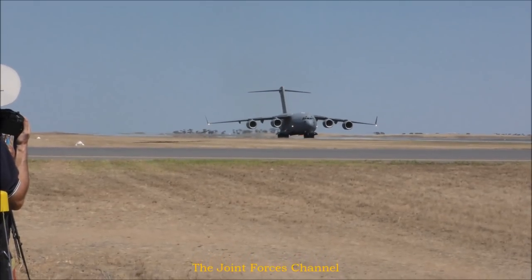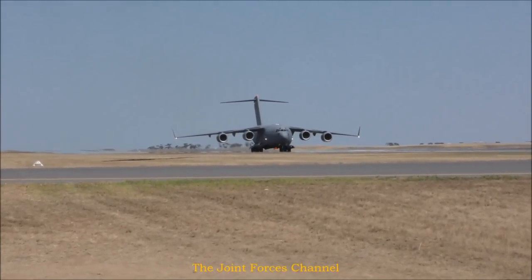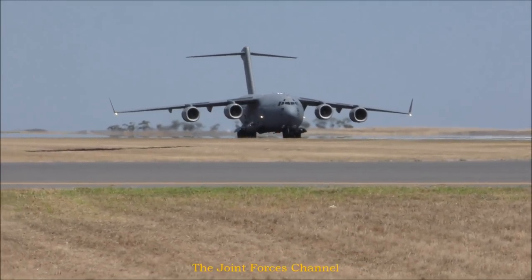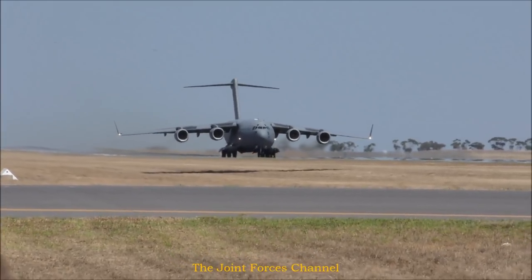Backwards, making sure they keep on the centre line and stop before they go off the end of the runway. But also, the loadmaster will be preparing the load down the back for the evacuation of any troops or equipment. And ladies and gentlemen, if I can now direct your attention to the left, to the south. Expecting to take off in another 1,000 feet.